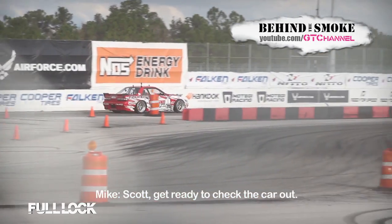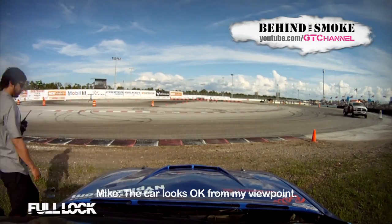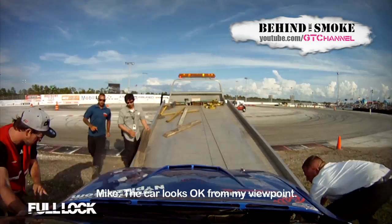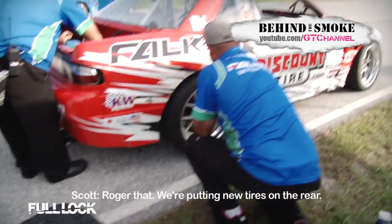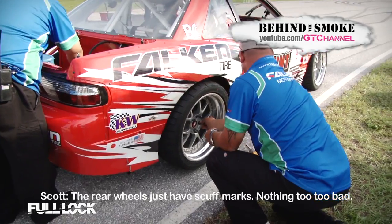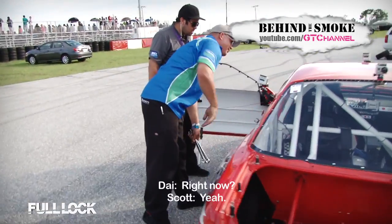Scott, get ready to check the car out. Yeah, copy that. Car looks okay from my viewpoint. Alignment looks all right. Roger that. We're putting new tires on the rear. The rear wheel just has some scuff marks. Nothing too bad. Go pull to the line. Right now? Yeah, it's good.